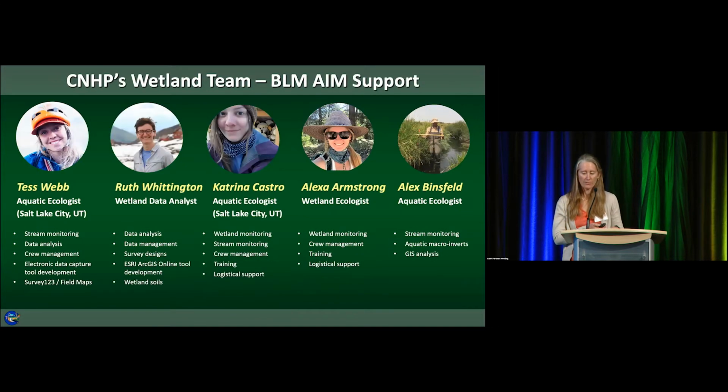And then the other half of our team is focused on supporting our partnership with the BLM Assessment, Inventory, and Monitoring, or AIM program that Lindsay Reynolds will speak about. Tess Webb is an aquatic ecologist based in Salt Lake City. She manages our sampling through the Lodic AIM stream monitoring program. Ruth Whittington is a data analyst. Ruth is here. She does all things data for the BLM, riparian, and wetland AIM program.